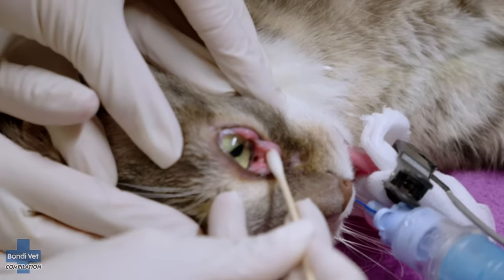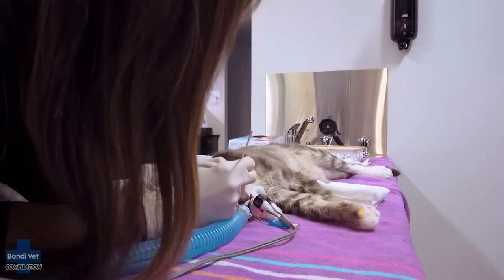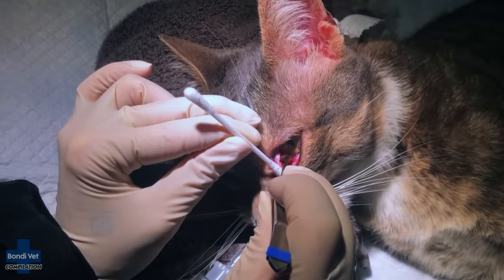We can see an ulcer in the middle of the eye, but we're actually worried there are other ulcers underneath the third eyelid. Come around this side, have a look under that third eyelid flap. I think there's something there. Look at that. What is that? Oh my.